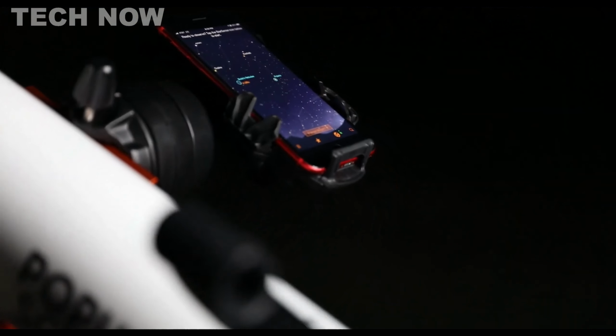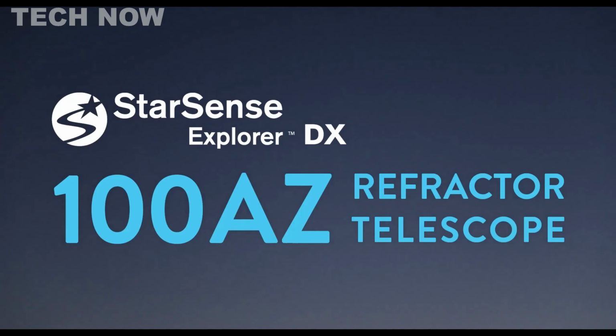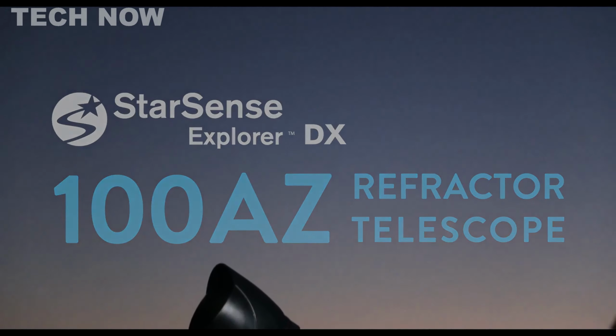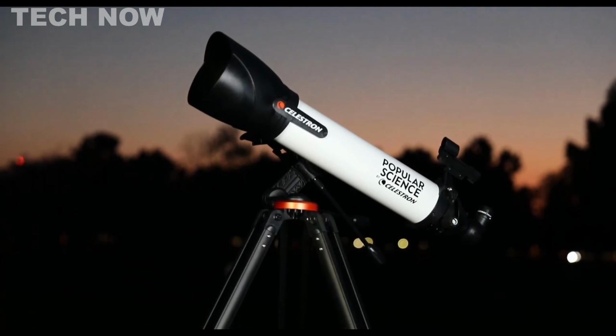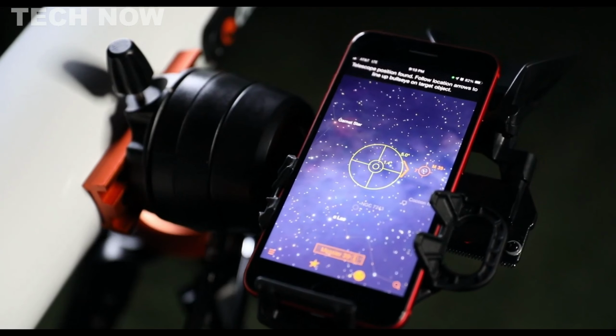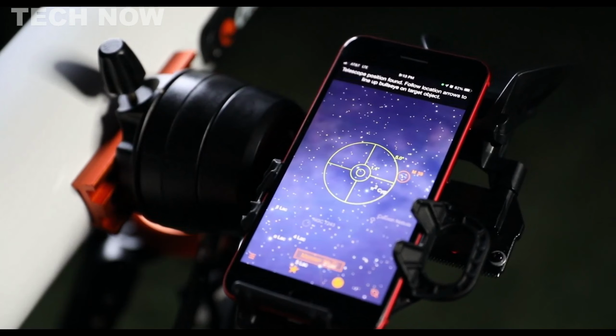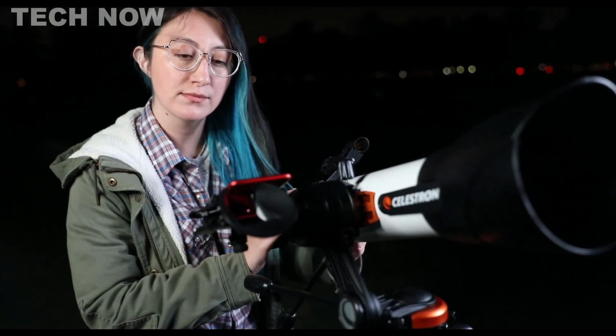Celestron introduces the StarSense Explorer 100AZ, a 100mm refracting telescope that transforms your interaction with the night sky. This telescope embraces the power of your smartphone, revolutionizing stargazing. With the StarSense Explorer app, a part of Popular Science by Celestron, you can seamlessly navigate the universe.